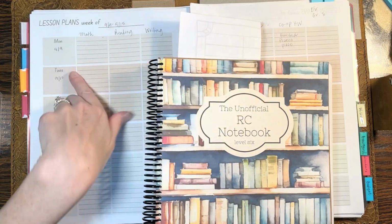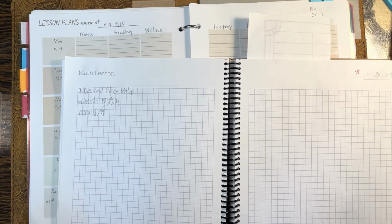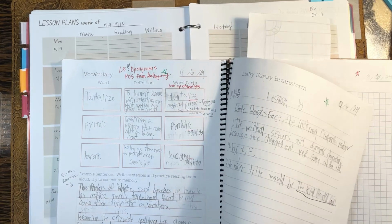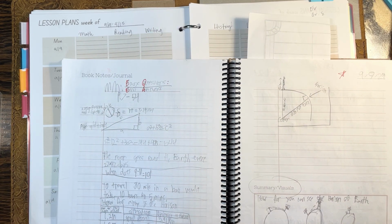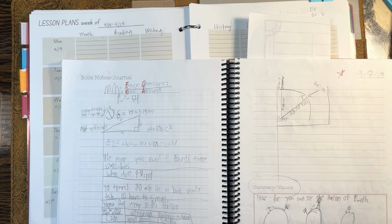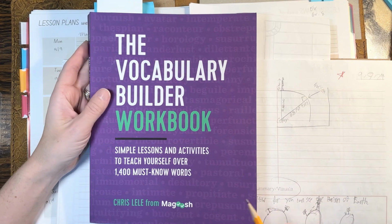So I can get out my scissors and a notepad. Okay, so I have to go back to 9:9. Oh, I started something else new with him I was going to show you. I feel like I've showed it in previous videos, but we have never actually used it until now. So I'm going to show you really when we get to it. Oh, and it is this, the Vocabulary Builder Workbook.